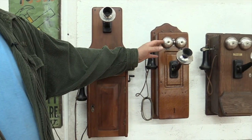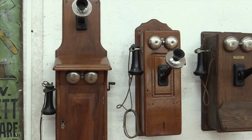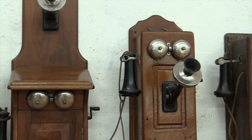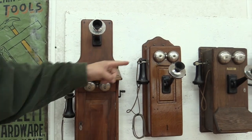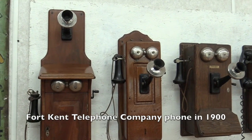They changed over to the Crouch, which was out of Boston. And these phones, like this one, for example, it's known in the collector trade as a fiddleback. Whereas this one here, the Crouch, because of the top, is known as a cathedral phone.